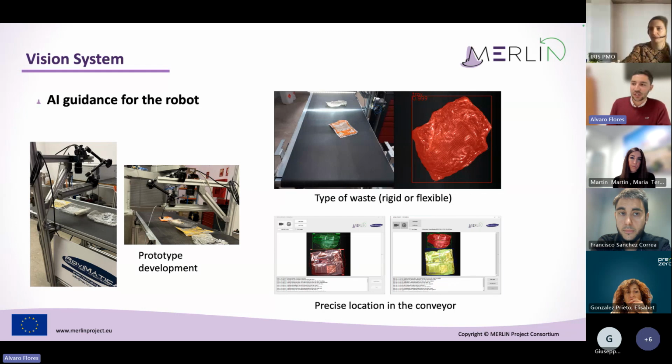In terms of the vision system, as I mentioned, it all goes into tackling the same challenge, being able to grasp anything. So the kind of data that we need to send to the robot and the end effector is mainly: what kind of material are we facing? Is it a tray? Is it rigid? Do we consider it flexible? These kinds of things will build the decision on what the approach should be to grab these materials. And of course, we also need a precise location of these waste parts.